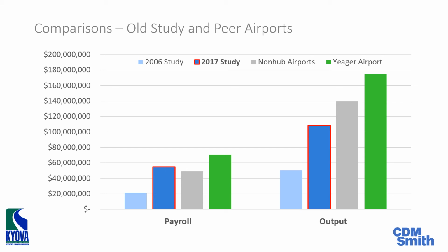Huntington has done well to secure these services. For example, most airports don't receive air traffic control services until they have at least 50,000 annual operations. Huntington, with only 12,000 annual operations, has done well to secure this valuable service.